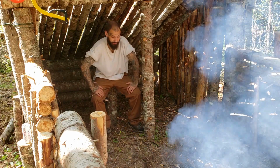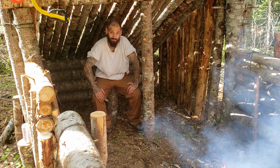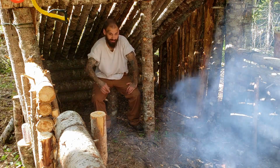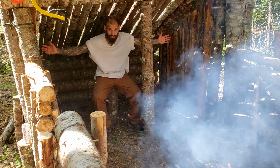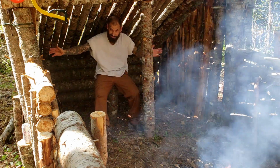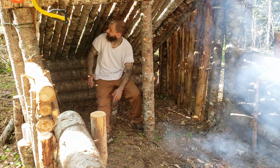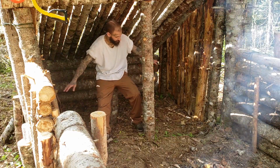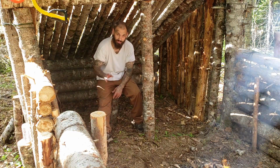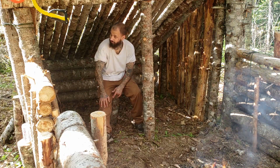I'm really happy with how much I got done today. I started picking away the last few minutes, and one thing turned into the next, and the next, and next thing you know, here we are. Now I've got the skeleton of the entire shelter completed. This is the first time I get to sit down, and I gotta say, it's pretty cool. There's no bed in here yet. I still gotta build that and cut some pieces for it. But I'm really happy with how much I got done today.